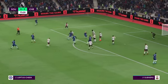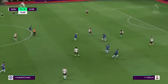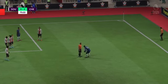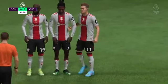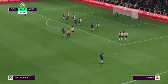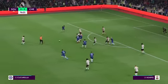Jorginho. Now with Aubameyang. Careless in possession. Well, no let up, plenty of pressure. Zakaria. Free kick to Chelsea. No card, but the referee clearly stating that's the last warning. Koulibaly. On to Jorginho. Very quick thinking there.